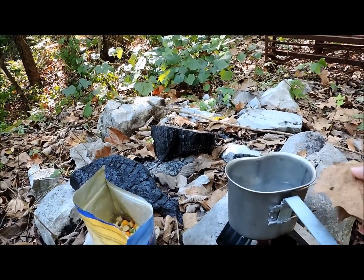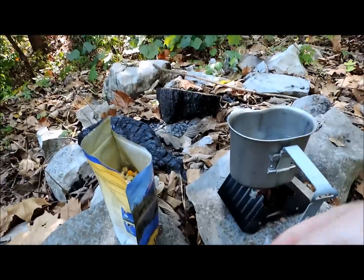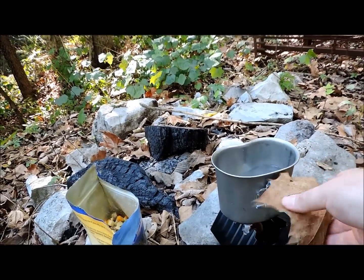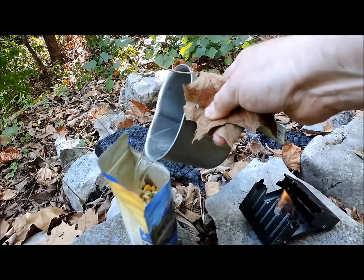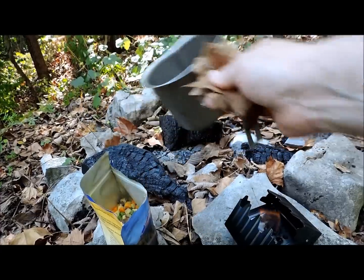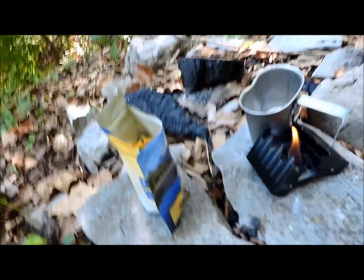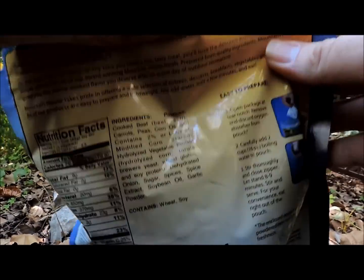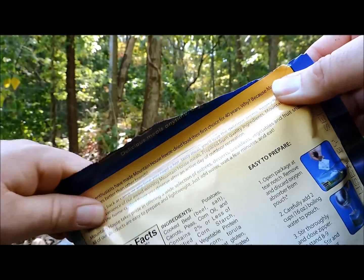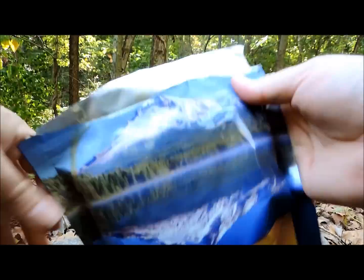You know what? I don't think I want to leave that in there. Pretty damn warm.